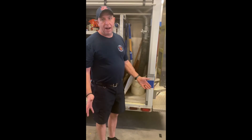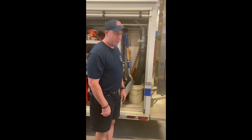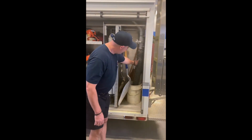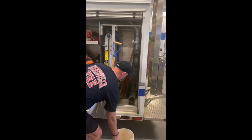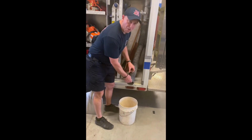Well, when we have car accidents, sometimes fluids leak out from a car. There's oil and water and all kinds of things, and that makes the road slippery. So we don't want to leave the road slippery. So you know what we do? We call this our kitty litter. And this is a special chute right here. And inside this special chute is all the kitty litter we could want.